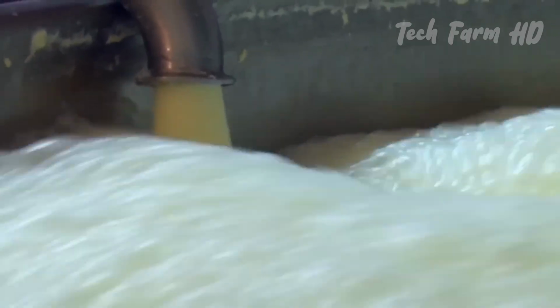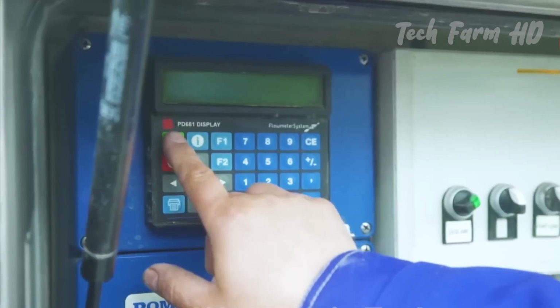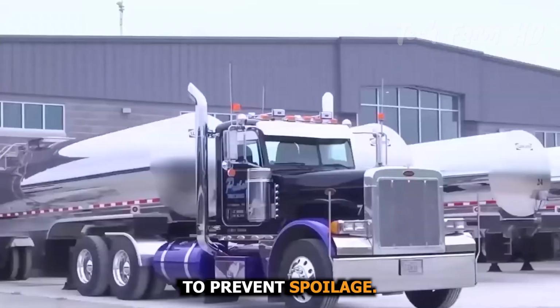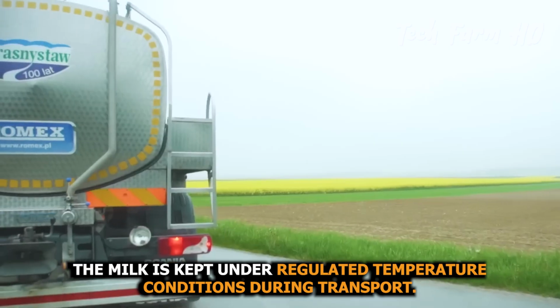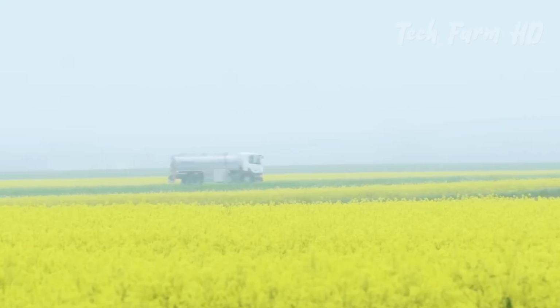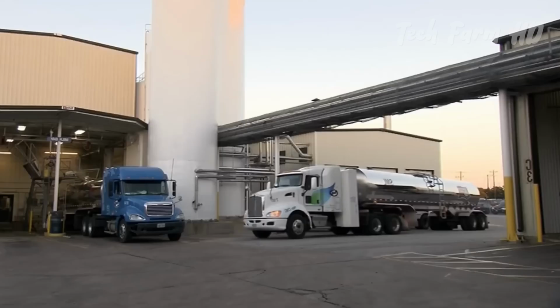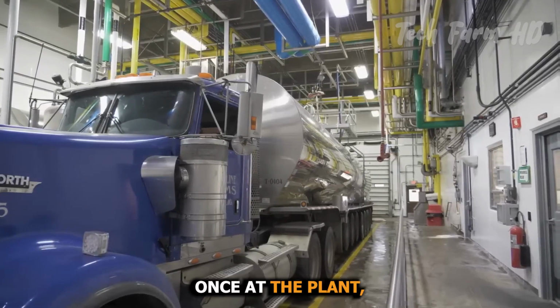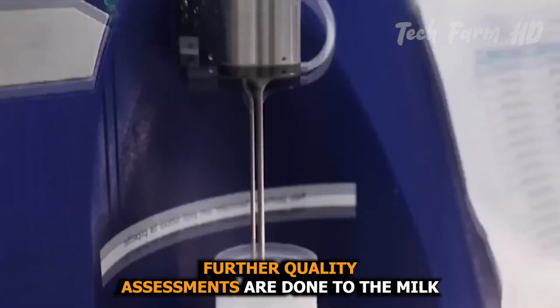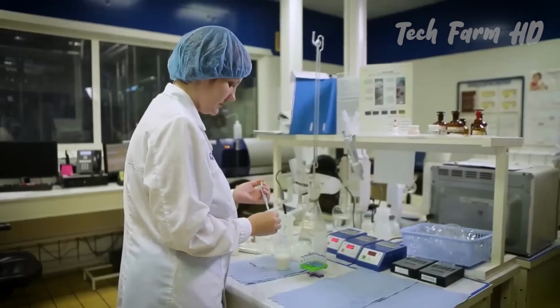After the milk is collected, it is transported to a dairy processing plant, making its first stop. To prevent spoilage, the milk is kept under regulated temperature conditions during transport. Refrigerated tanker trucks guarantee that the milk reaches the factory without losing quality. Once at the plant, further quality assessments are done to the milk to determine if it is safe for processing.